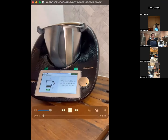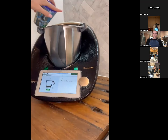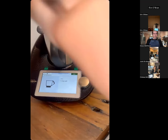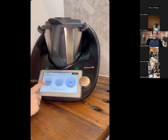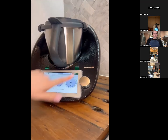So we're going to go 200 grams of unsalted butter frozen. I have just popped that in the freezer for about 10 minutes before starting the recipe. 200 grams of plain flour. I went a little bit over, so I'm just taking a little bit out. 90 grams of chilled water. I've just got some water in a cup with some ice, and then half a teaspoon of salt. If you're anything like me, you won't measure, you'll just guess. And then literally 5 seconds on speed 6.